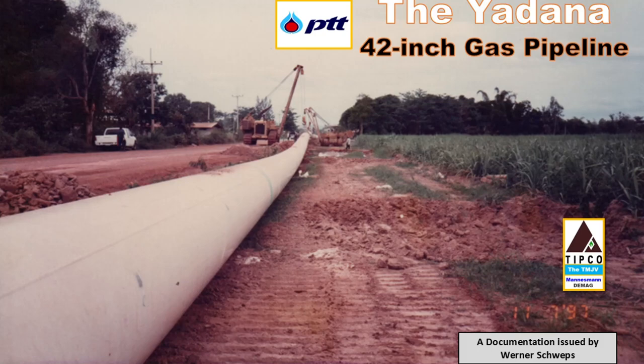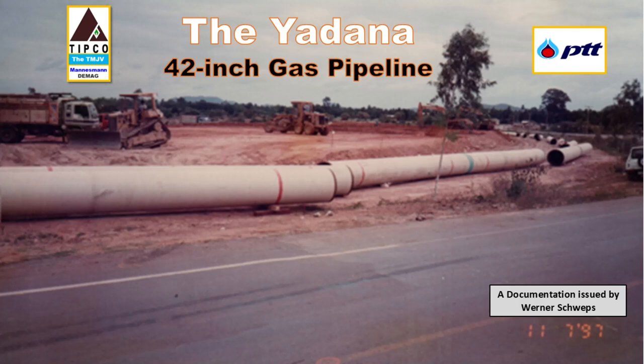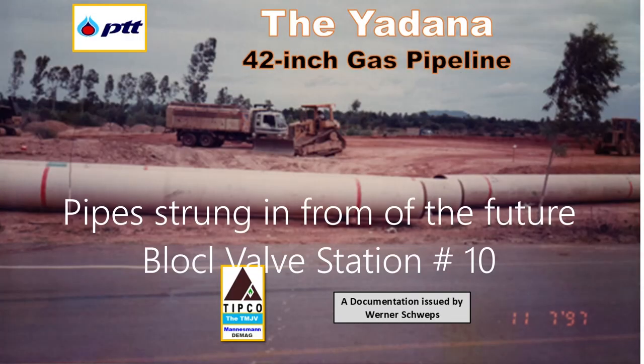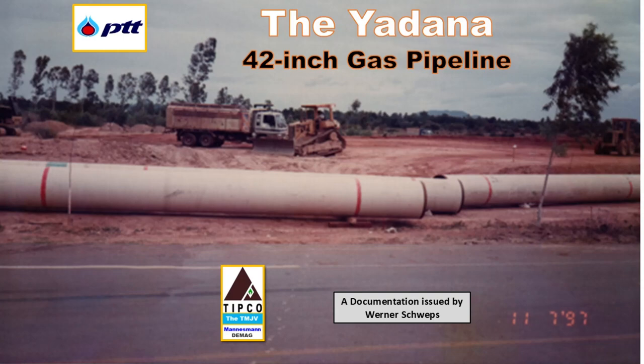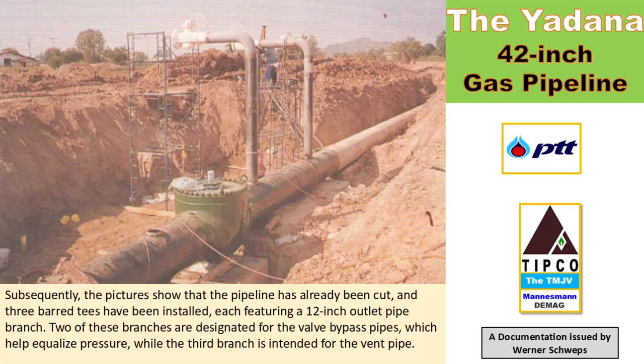On the 11th of July, 1997, in front of what would become block valve station number 10, two pictures offer an almost historical view of that time and illustrate the amount of work that was to be done by us. The next picture shows the pipeline at block valve station number 10 where the valve has to be installed by us, the Tasco Mannesmann Joint Venture.